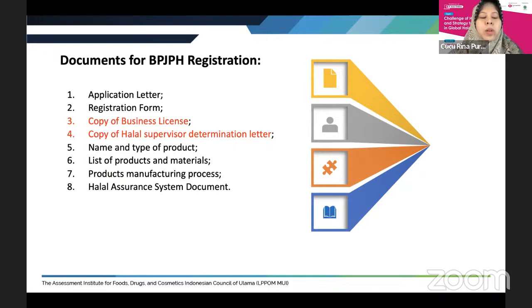This is for the Halal supervisor to get the Indonesia Halal certificate. The company must have a Halal supervisor. For an overseas company, the requirement for a Halal supervisor is that he or she must be a Muslim. If the overseas company doesn't have any Muslim employee, then the Halal supervisor can come from the representative office in Indonesia or from the distributor in Indonesia. So this determination letter needs to be prepared.